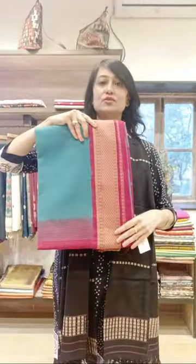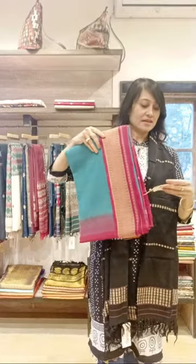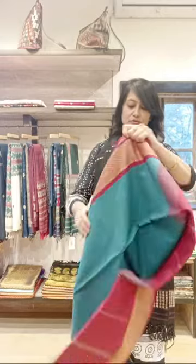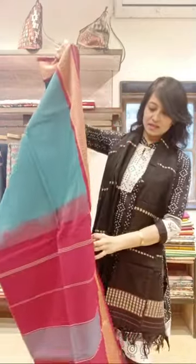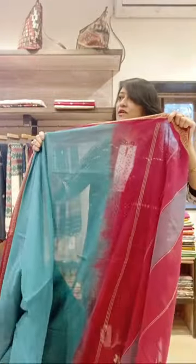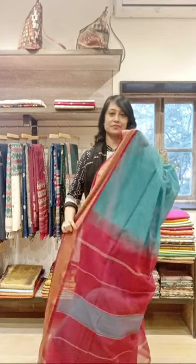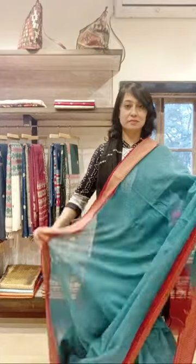Here's another very beautiful sari. Look at this. It's a 3,700 Chettinad cotton sari. 3,145 after discount. These saris you can wear anytime to your place of work also. It gives a very good look. Very traditional. It looks good in places of work also. Evenings also you can wear, days also you can wear. So very good for gifting as well.